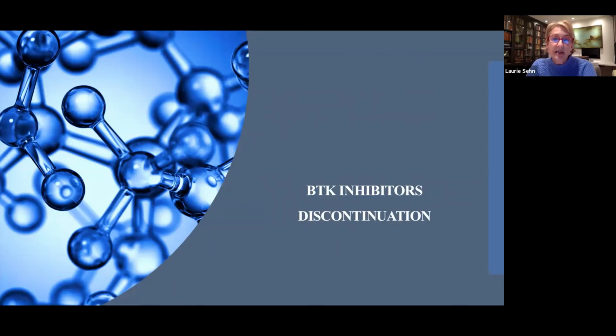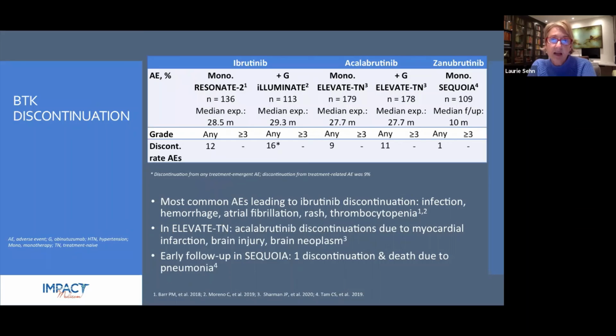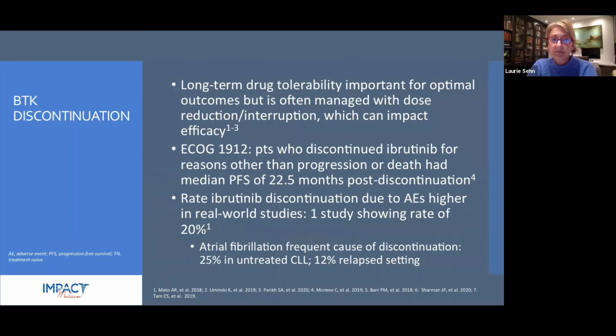So what about BTK inhibitor discontinuation? This table summarizes the discontinuation rates that have been reported in some of the recent clinical trials. You can see for ibrutinib, the discontinuation rates have ranged between 12 and 16%, and for acalabrutinib have ranged between 9 and 11%. The most common adverse events leading to ibrutinib discontinuation included infection, hemorrhage, atrial fibrillation, rash, and thrombocytopenia. In the ELEVATE treatment-naive trial, acalabrutinib was discontinued due to a variety of occurrences, including myocardial infarction, brain injury, and brain neoplasm, some of which, of course, were unlikely to be related to the treatment drug.